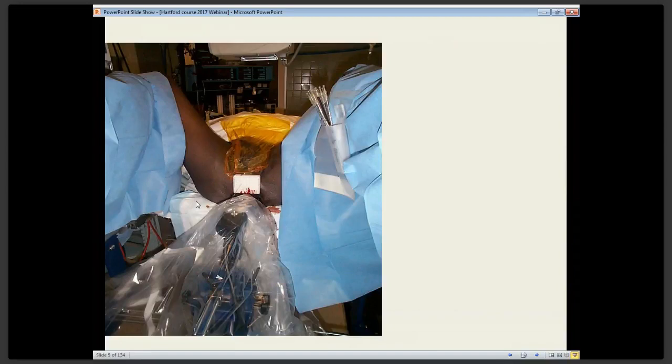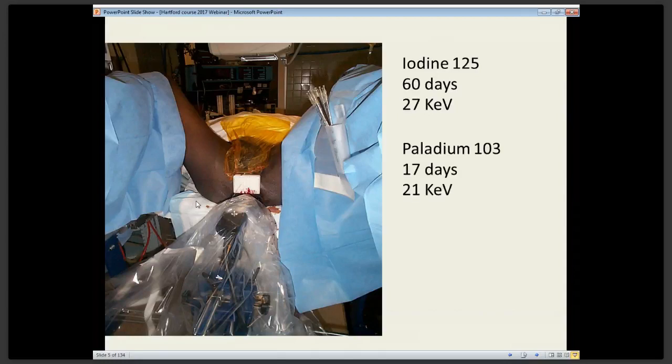This is an example of an iodine-125 prostate seed implant. The isotope is, of course, iodine-125 with a 60-day half-life and 27 keV. It's a very, very low-energy isotope. The isotope has an energy very similar to mammography, the lowest exam that's done in an X-ray department. 27 keV means that the radiation stays very, very concentrated where it's implanted into the prostate gland.